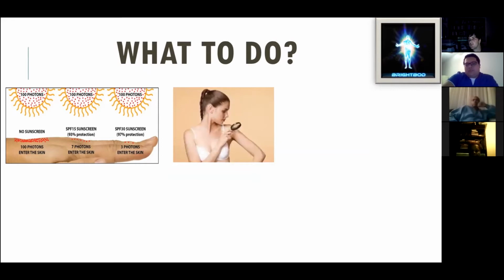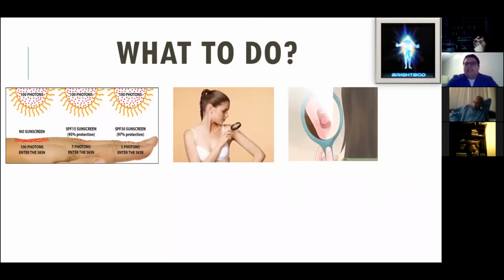What to do, obviously, check your skin all the time. Try to do it regularly. We think we do it, but sometimes we don't have time, but just do it. Look at your skin, your shoulders, naked in the bathroom, right in the mirror. Check your feet, check your armpits, places you don't usually check, but do it, because the key is doing it on time.